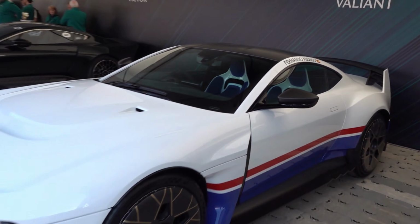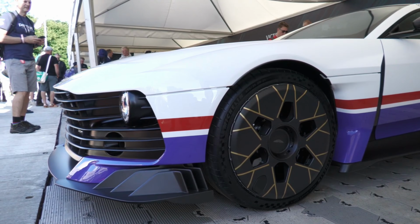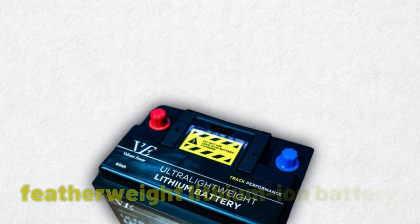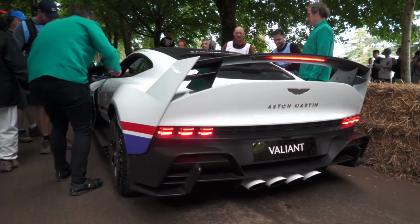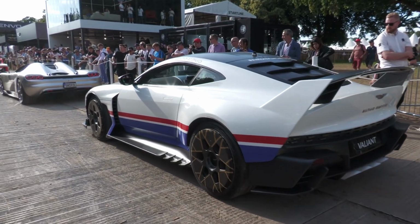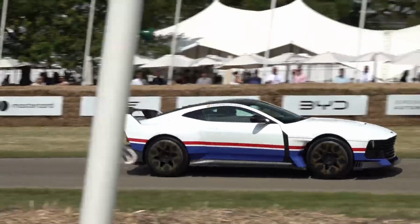The Valiant goes on a diet so strict, it'd make a UFC fighter jealous. Magnesium wheels, a lighter torque tube, a featherweight lithium-ion battery, even a 3D printed rear subframe. Every pound was scrutinized. Every part had to earn its place. Fernando wasn't playing around with this one. He wanted a real driver's car.